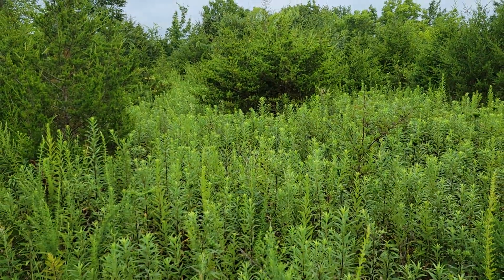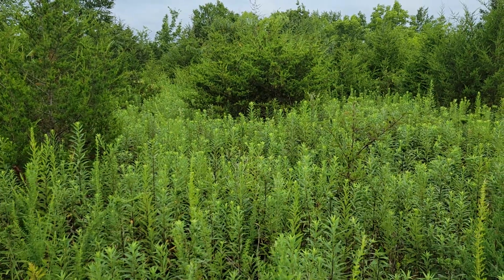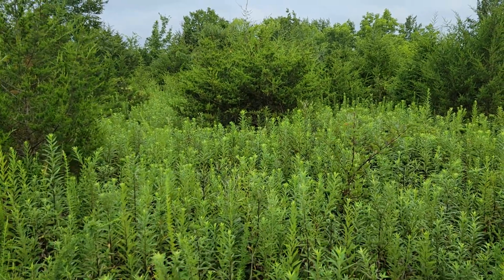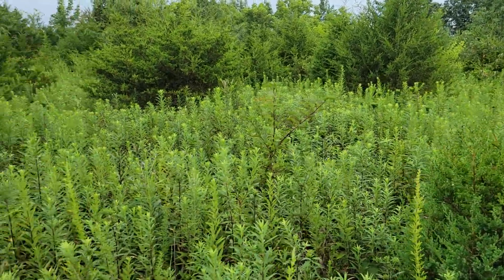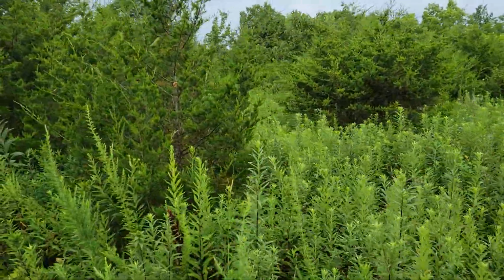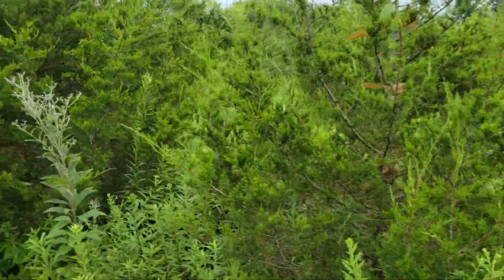There are the weeds moving right there by that little cedar I'm pointing at. Right there. I'm going to get up here to this other cross path and see if they come out on it.